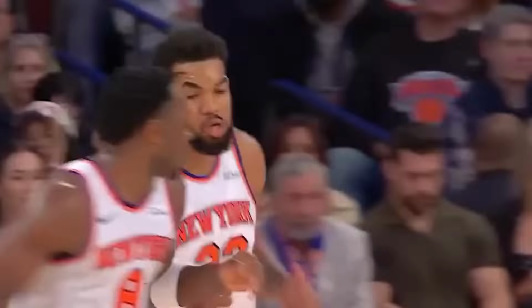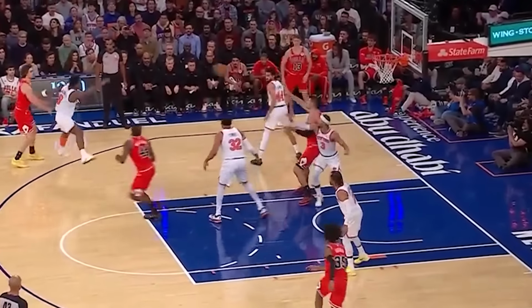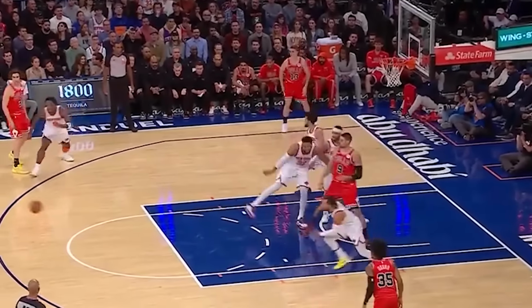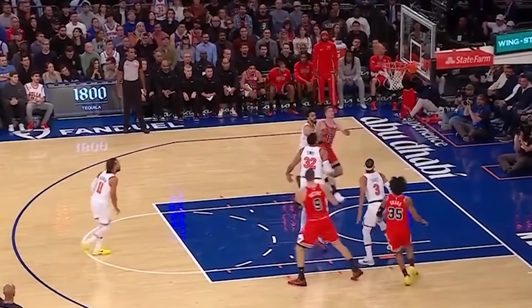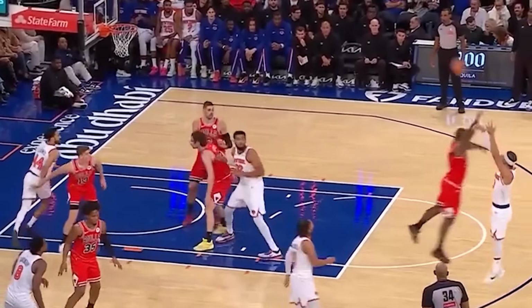The bench put up 46 points, which was 36% of the team's total offense. That's huge. It's the kind of support that changes outcomes when the starters need rest. The starting 5 combined for a +44 in plus-minus, showing they dominated their shifts and kept the game stable.